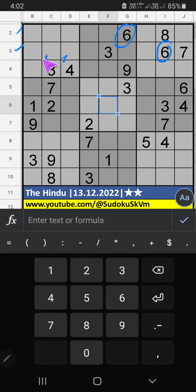So 6 can't come in these cells. That's 6 is from here. Third grid, we have 8 and 7. So 8 and 7 can't come in these cells. It will come in another 2 cells. Column E, we have 7. So 7 can't come in the cell, 7 is from here. Then 8 is here. Then the fourth row, 3 numbers are remaining: 1, 5, 2. It will come in other cells. We will confirm later.